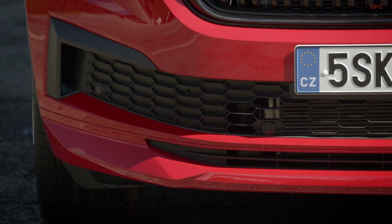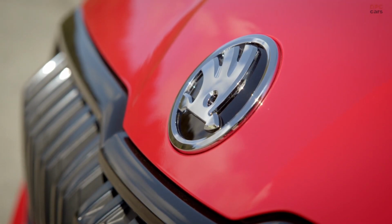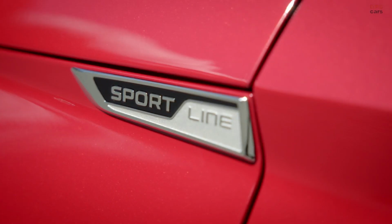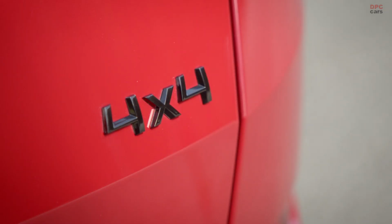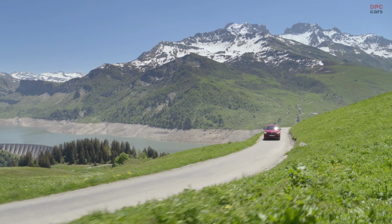Coming to the side. What is also important is that whatever we do on the front, all the new stuff has to fit also to the side. And what we see here, what is very nice, is how this belt line, what we call the belt, is also connecting with this new bonnet. It stretches the car, it makes it a little bit more elegant, but at the same time it's also a very robust car. So now let's have a look at the rear of the new Skoda Kodiaq.